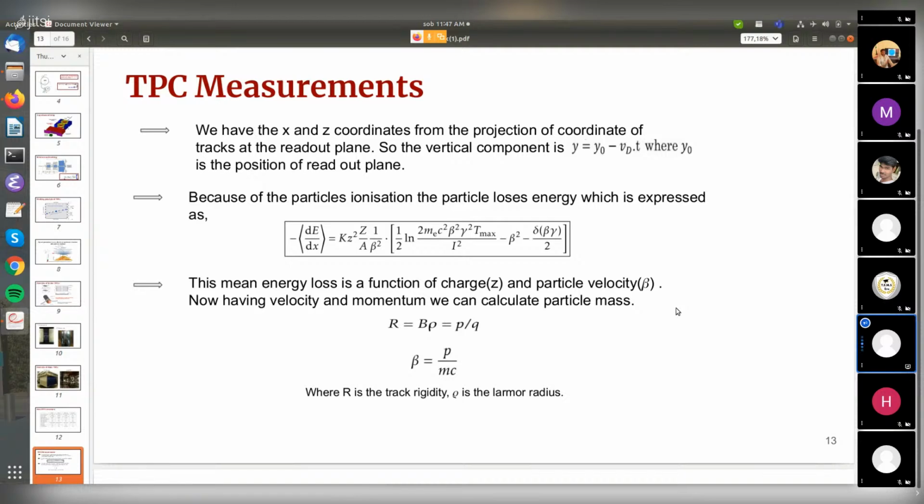So we have to calculate the vertical component. The vertical component y is calculated from this formula, where y0 is the position of the readout plane, vd is the drift velocity. We have a given electric field, so we know the drift velocity, and there is the time that we calculate from the time of the light chamber. Now we get the x, y, and z coordinates.